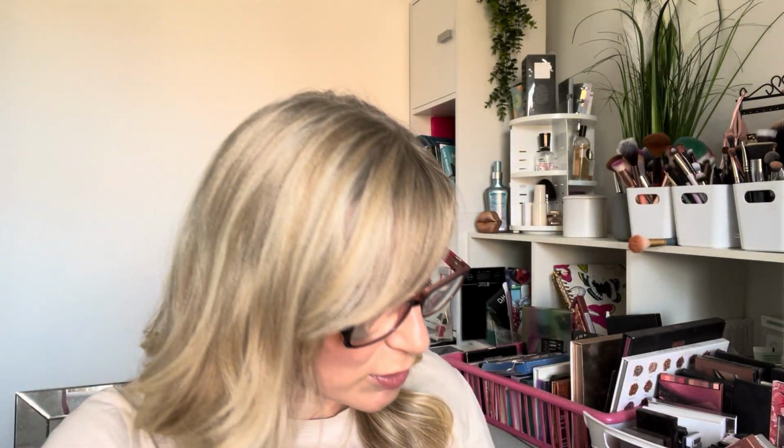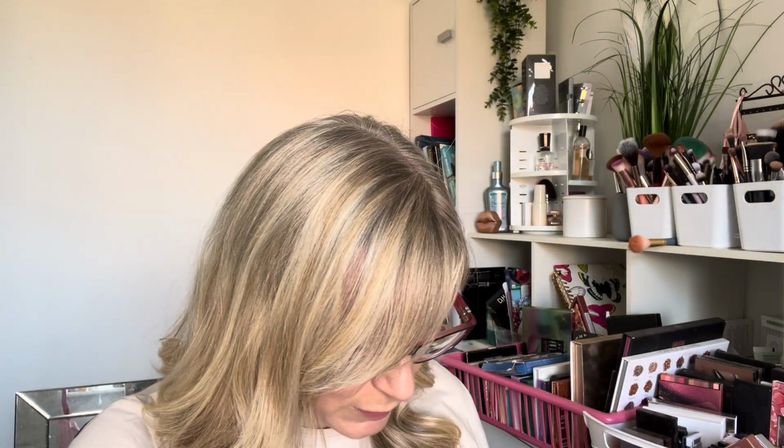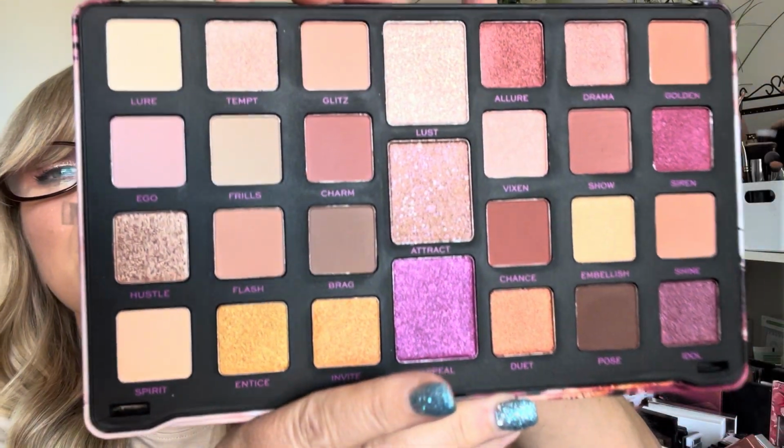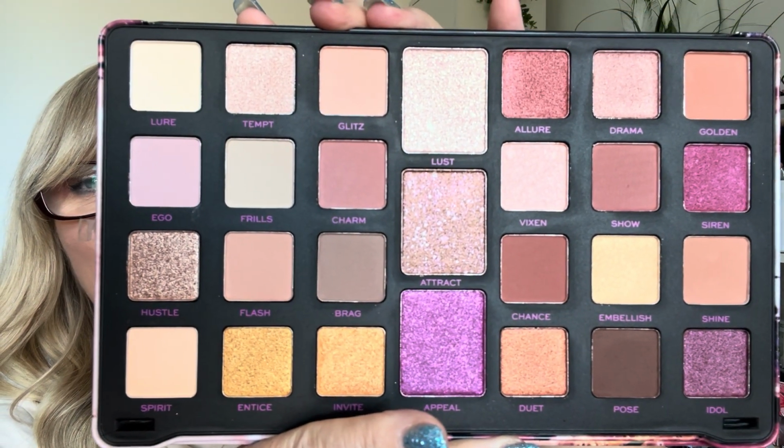So I've got lots to go at there. That's quite a nice all-round palette actually. Let me just show you that way with the shade names. So yeah, I'll have fun playing with that. Brand new. I don't think I've even swatched it. So yeah, there we are.